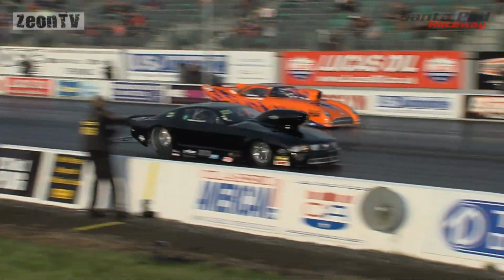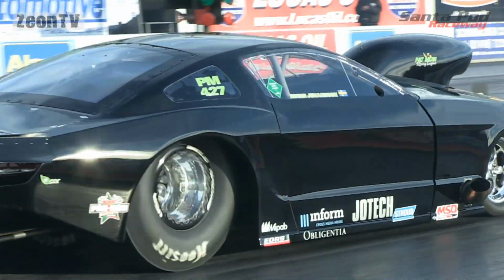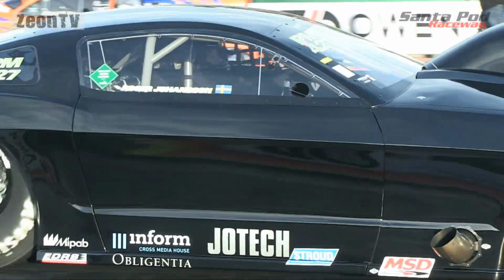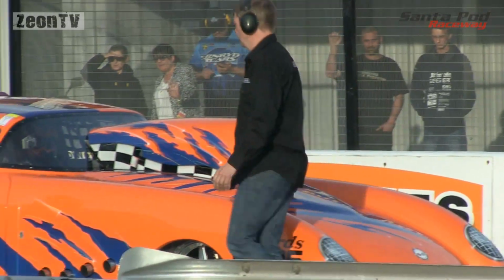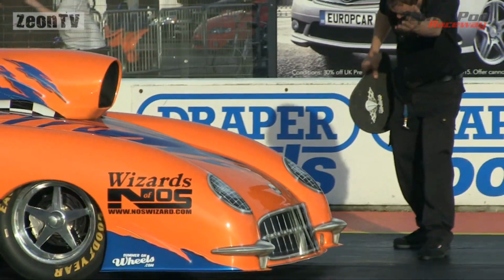So it's late Saturday evening. We're into the first of 4 scheduled qualifying sessions. First pair we see, 2 nitrous cars, both from Sweden. Near lane is the more traditional modern-day Mustang of Roger Johansson. On the far side of the racetrack, the multicoloured Corvette of Mats Victor.